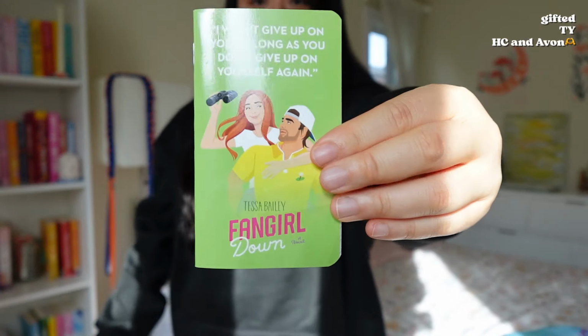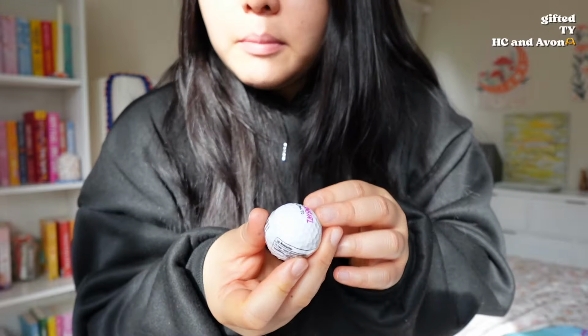I don't know what I did or what's going on, but I got another package and it's from HarperCollins publisher. I don't know, let's open it. I think I know what this is. Wells Bells. And then they have a golf ball. Oh wait, it's a lip moisturizer. Okay, it's shaped like a golf ball.